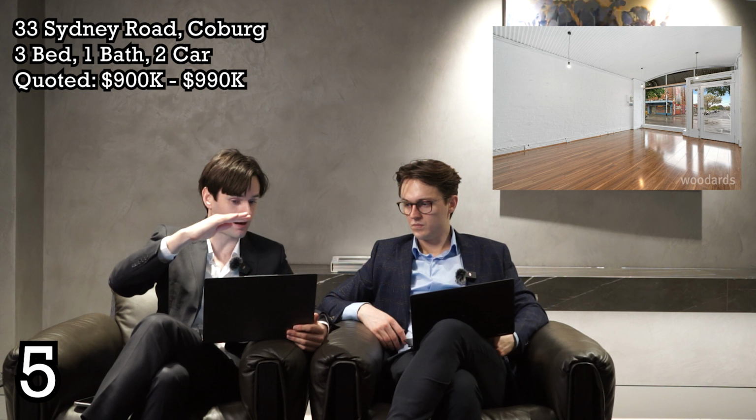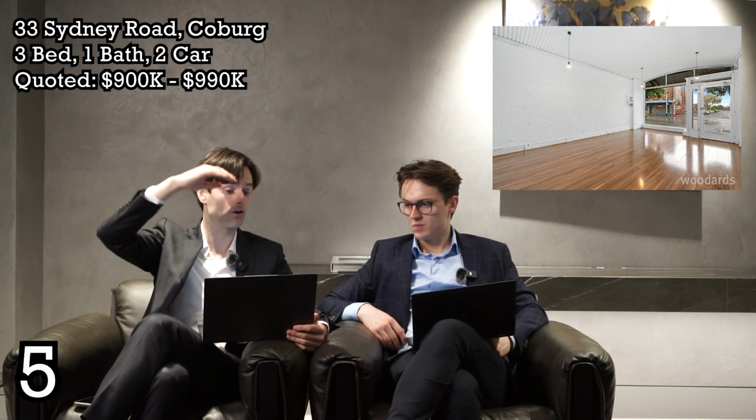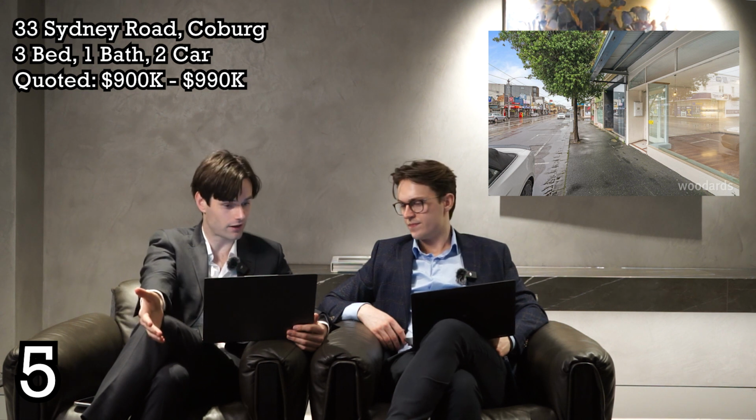Yeah. What's interesting with these properties is often if you can divide it up so that the retail downstairs can be leased out separately to the residential part upstairs, then that could be an attraction for some sort of person that's going to live upstairs, but they're going to lease out the ground floor.